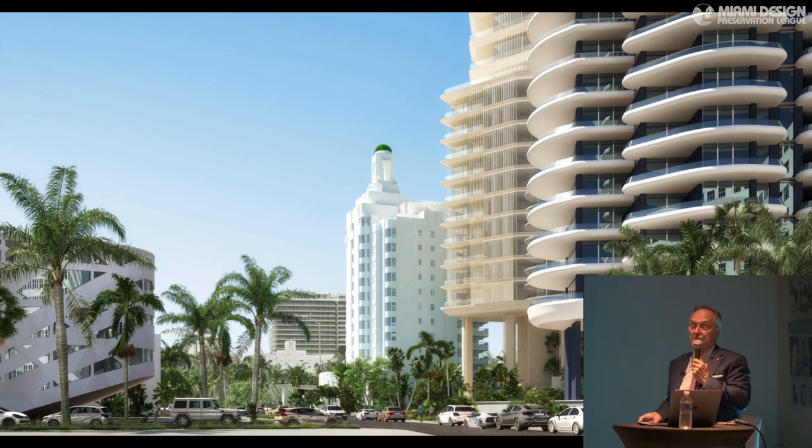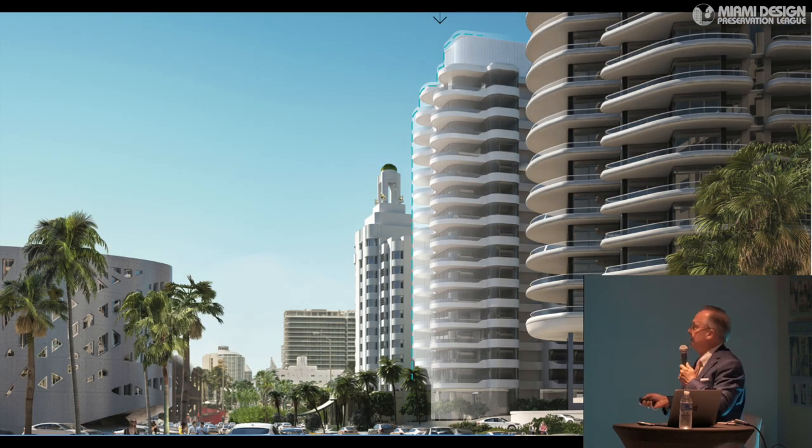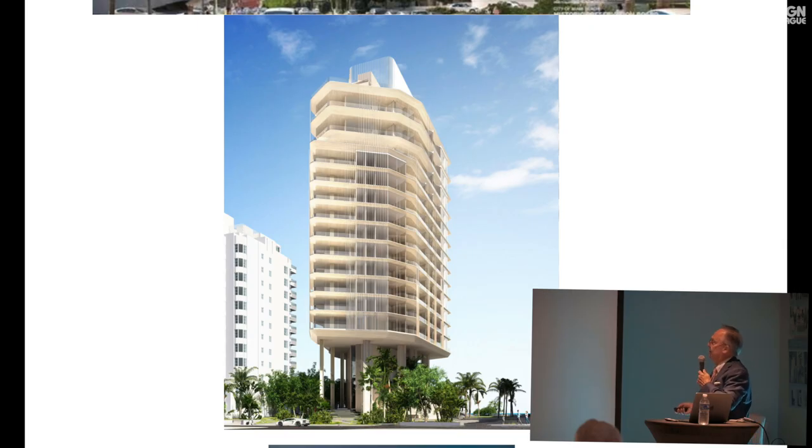This is Kengo Kuma's rendering, not ours. The other renderings are ours. But you'll see how this sets back. The Kuma building is lighter, much lighter floors, much lighter in every way, and it sets back further and exposes more of the Versailles Tower as it goes up. And then this is the narrow shape of the tower that faces Collins Avenue, and so the building actually starts literally way up in the air. I'm forgetting how many floors, but it's at least five or six.